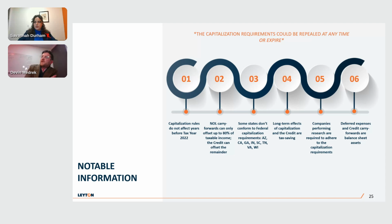For a company still in losses or still utilizing significant NOL carryforwards, the TCJA also impacted the use of NOL carryforwards, limiting them to only 80% utilization against taxable income in any given year. So if you're profitable, but you have huge NOLs and you think that's going to bring your tax to zero, it's not. You're still going to have 20% of your taxable income in that associated tax. All the more reason to claim the credit.